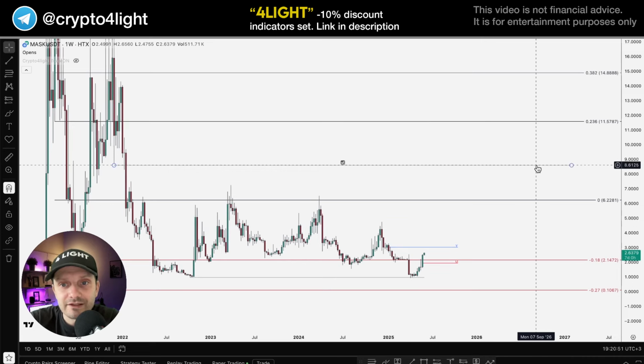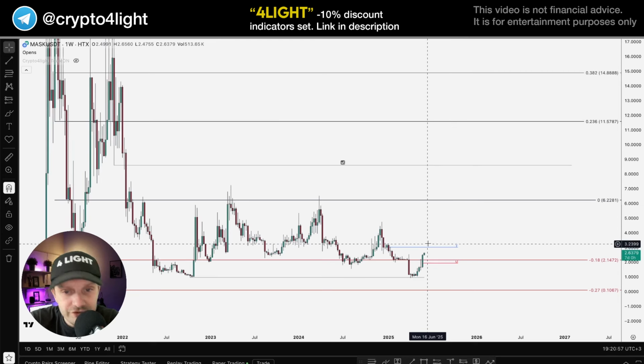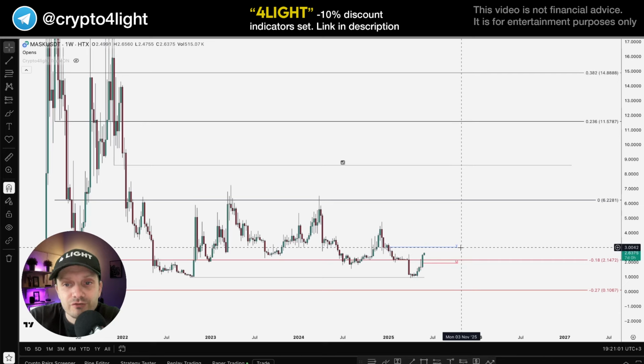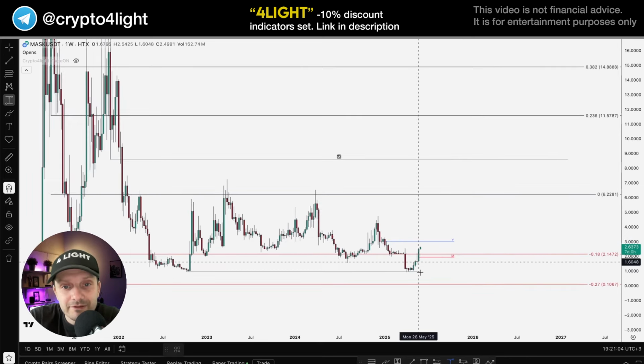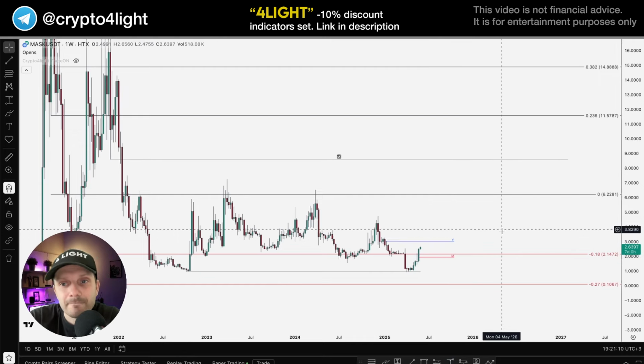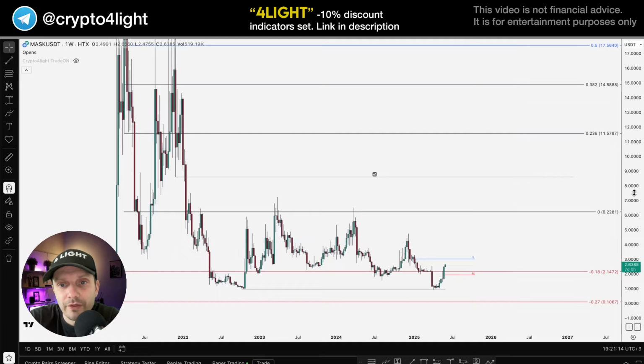And basically, the reward will be the test of the yearly open at $3.05. Will we reject or not? We can't know the future, but it will be the first trouble area. And it will not be a mistake to fix profit at this block, because you could be in profit 177%, right? And at least withdraw the initial deposit. So guys, it's more than okay.